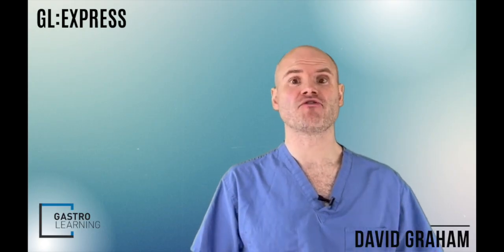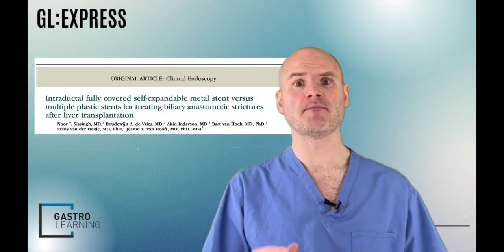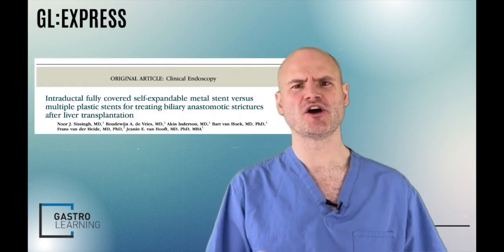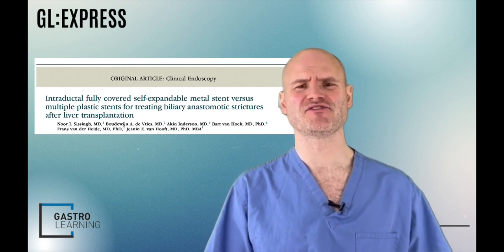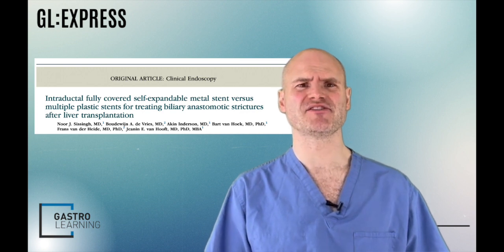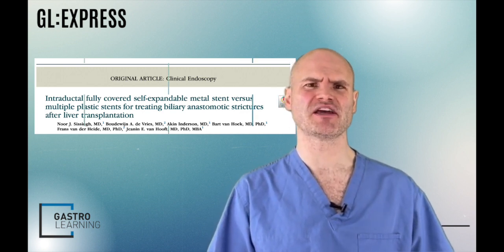For this literature review, we are looking at a paper published in Gastrointestinal Endoscopy in November 2022, entitled Intraductal, Fully Covered, Self-Expandable Metal Stents versus Multiple Plastic Stents for the treatment of biliary anastomotic strictures after liver transplantation.